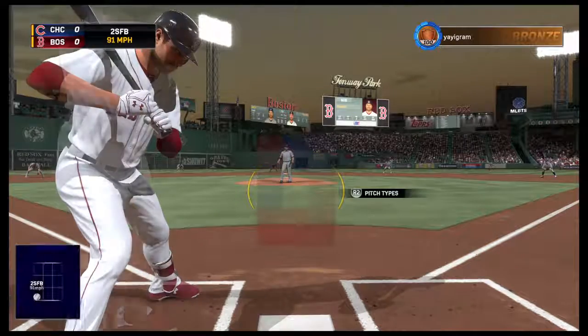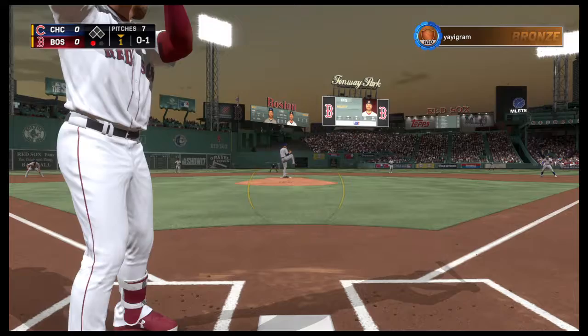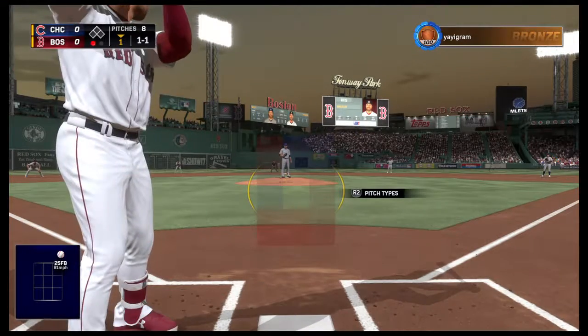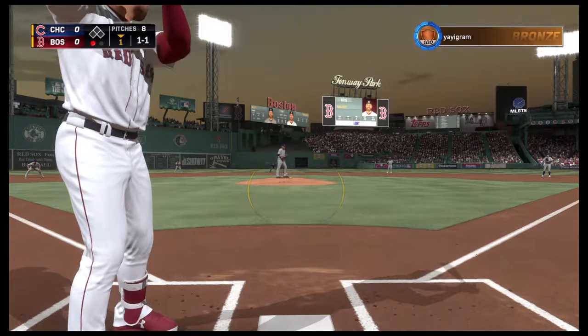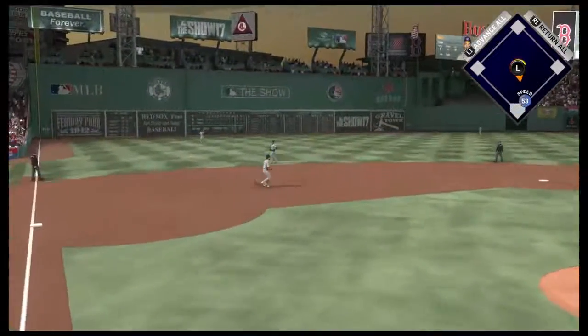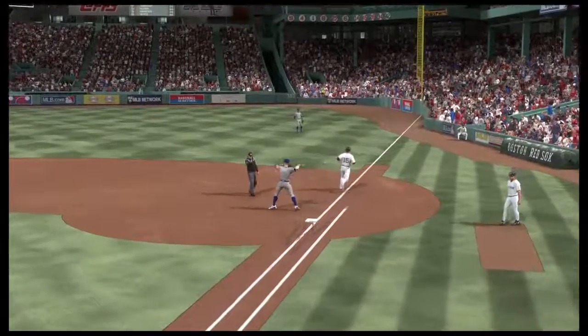Neil Walker started to go around, but it's a called strike, 0-1. Here's one that misses high. It's 1-1. Here's the 1-1 delivery. Sharp ground ball to third. On to first, and there were 2 down.